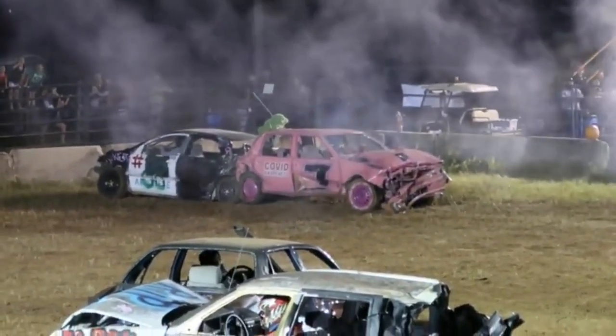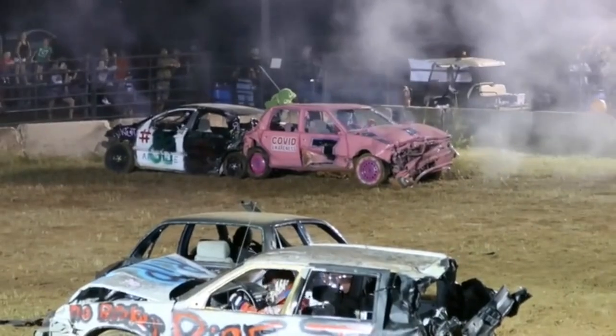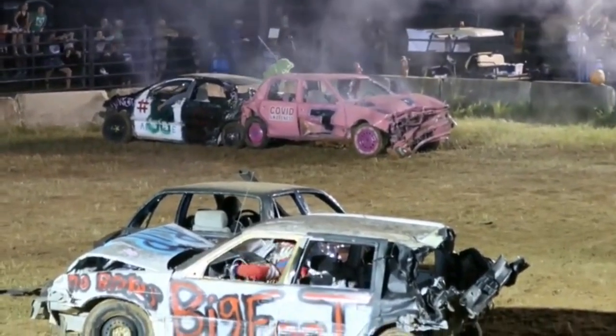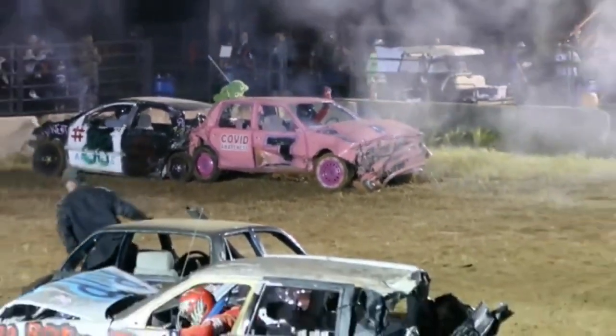It's only the first heat, folks. Only the first heat, the bone stock class. We got so much more action here tonight. When do you see those semi-stock and large cars? We gotta wait for the air horn and the red flag will call this. Yeah, give it all you got for your drivers here tonight.